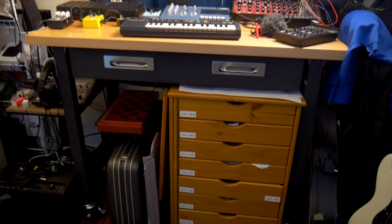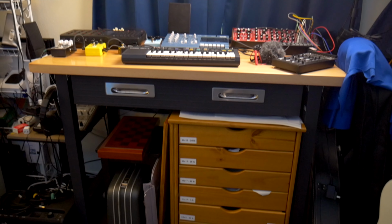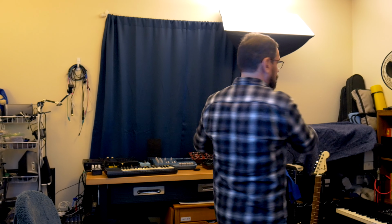So I don't normally film this particular angle for a variety of reasons. One is that I have my softbox light mounted right here so that I can face this way whenever I'm talking, or I can turn it and sit in front of my computer and talk to you that way. So you'll have to excuse the messed up lighting in this direction.